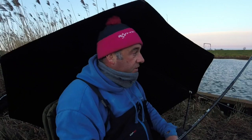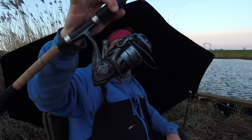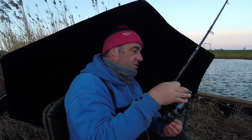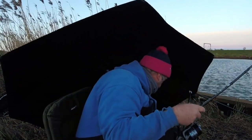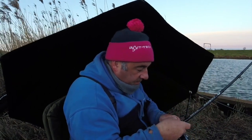It's one of the pre-tied. I've got a CS10 5000 reel, and that's 6 pound line. Like I say, no shock leader. Everything's just that little bit more stepped up, basically because of the conditions. So we'll get this back out there because we just had a bite.